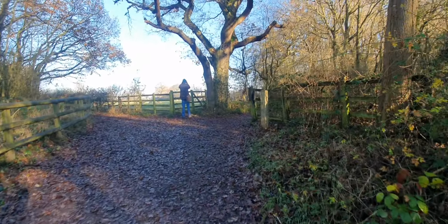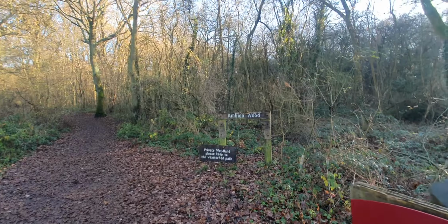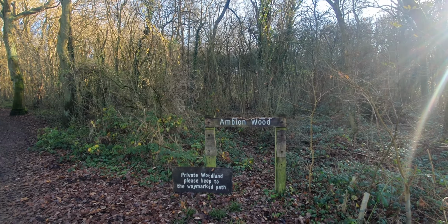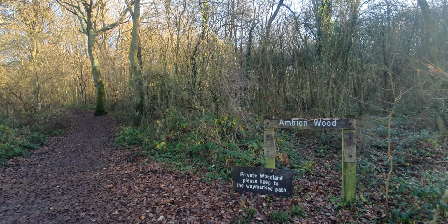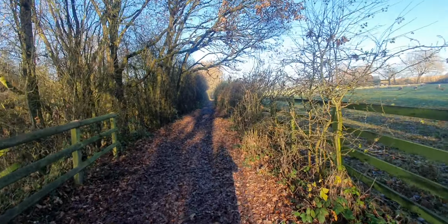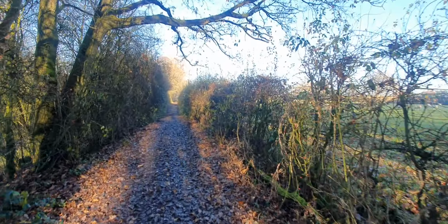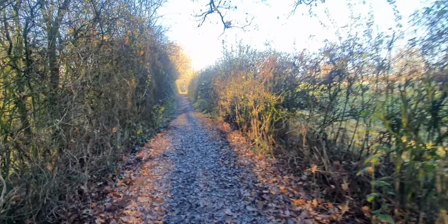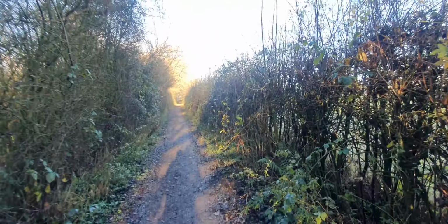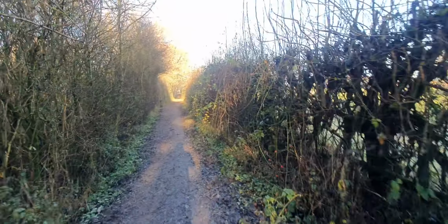Right, which way? I might walk through the wood. Ambion Wood. Here we go, Ambion Wood. I think I heard you said it was that way. Let me go that way. I'll come back to that. I was going to try and walk through. You can walk through that way out to Sutton Wharf, but all the deluge of rain we got last week has formed a huge big puddle or pond, so it's impossible to actually walk through. It's a bit of a shame, but anyway, such is life.